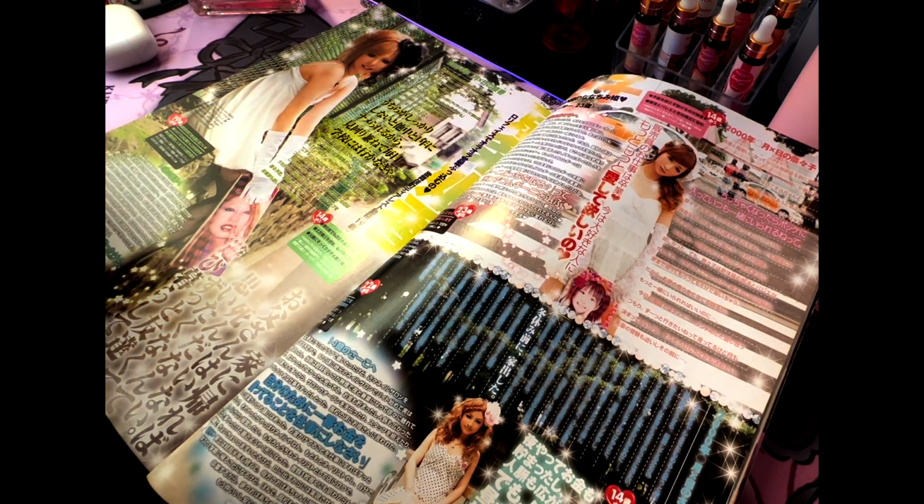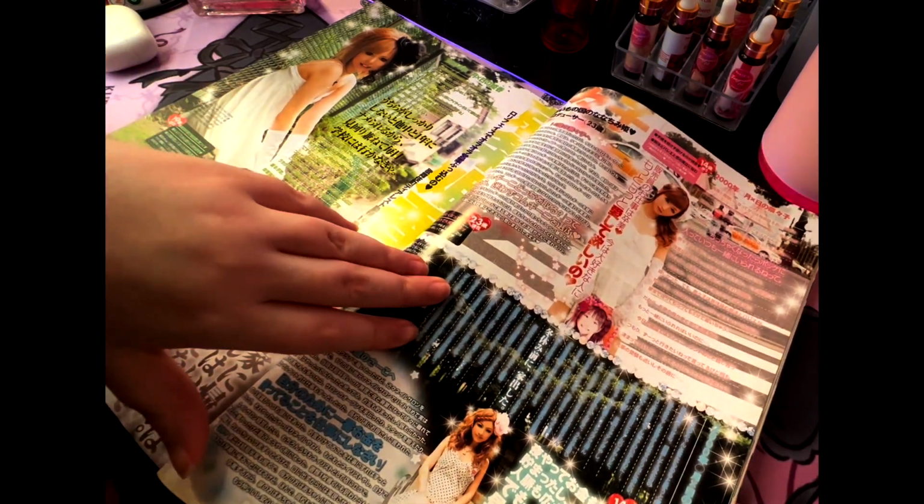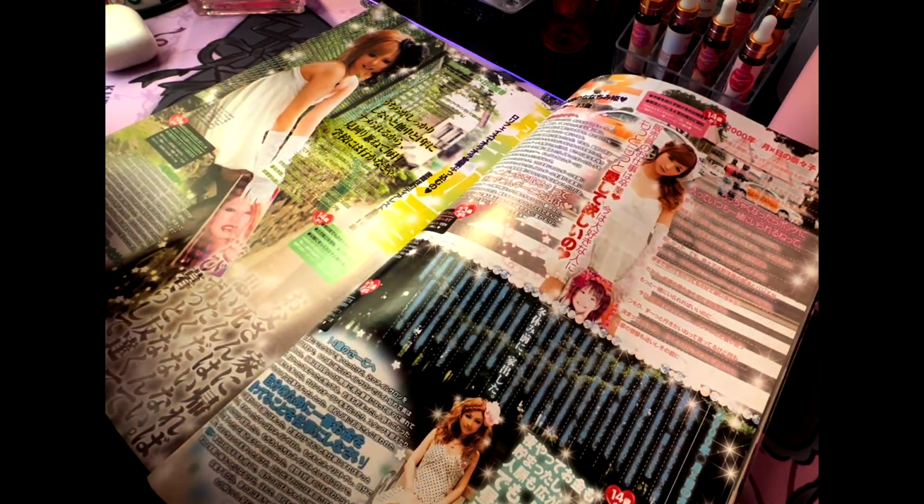Is that Himeno? That looks like Himeno, but I'm not sure, because they changed her look so much. I think this is Himeno, though.